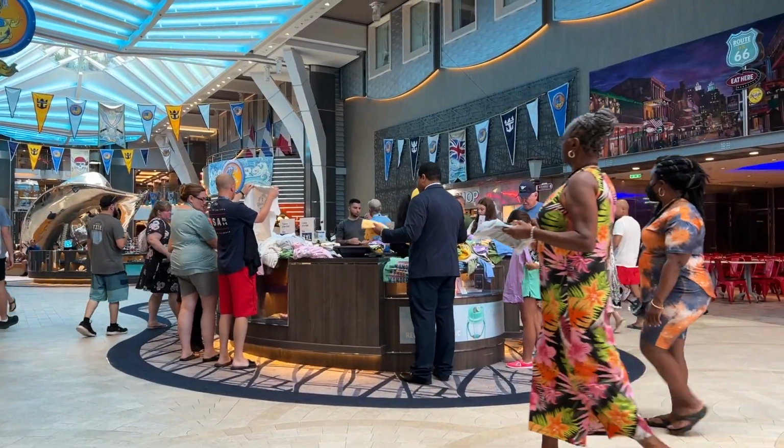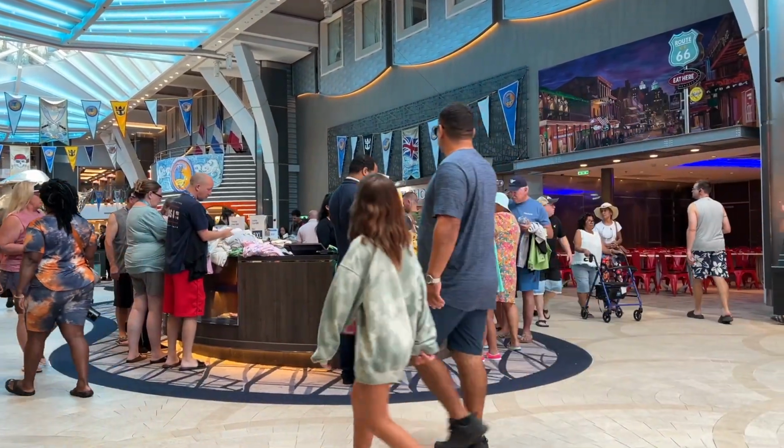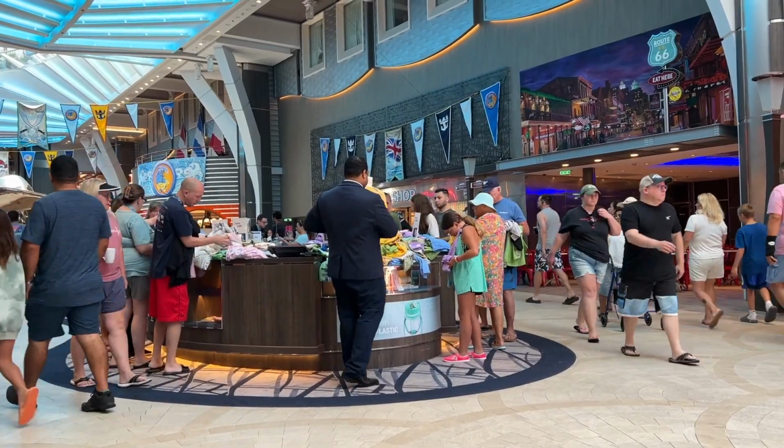We got a 2 for $30 t-shirt sale going on. There's some nice shirts over there. They have this usually 1, maybe 2 times on each sailing, so catch it while you can.